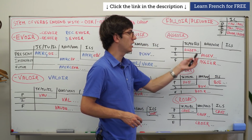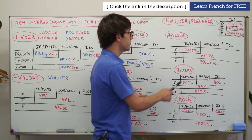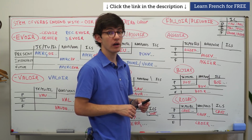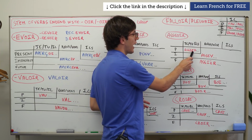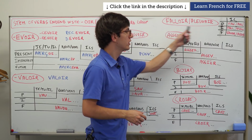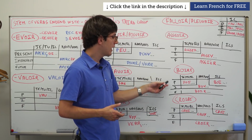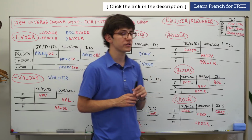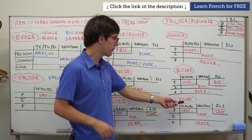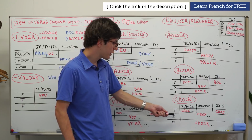So if you see only this table, it's not really tricky, but be careful because sometimes you can see other forms, like assoit with O-I here instead of I-E-D. So be careful with that, but you should remember just this table, and you will be fine. And then I just talked about verbs with oir at the end, but I want to talk about verbs with IR at the end.